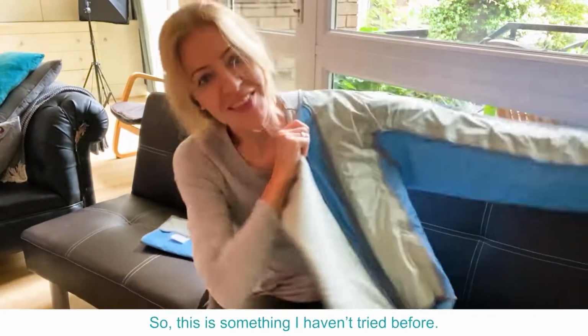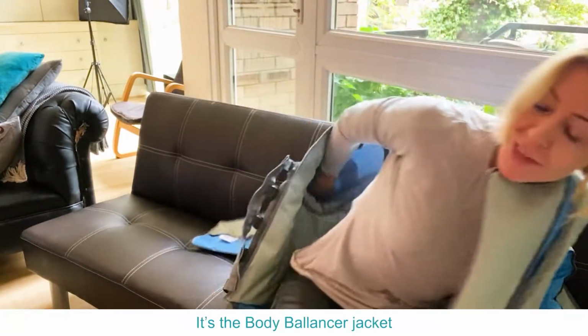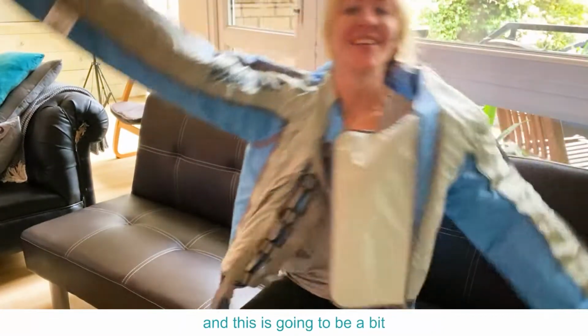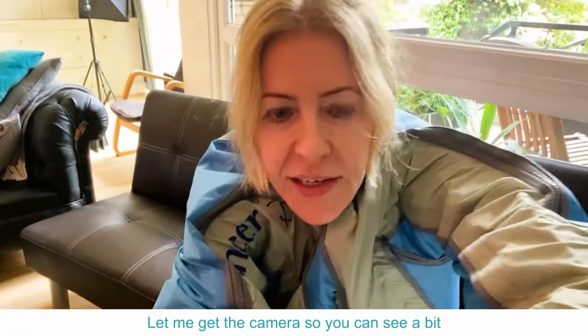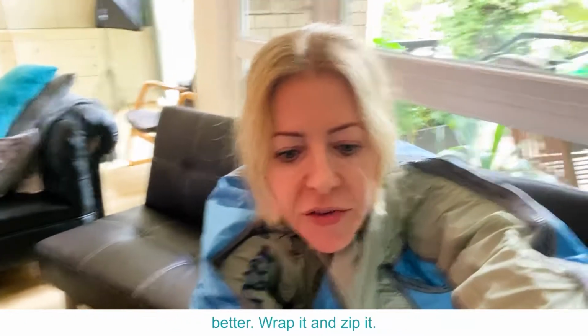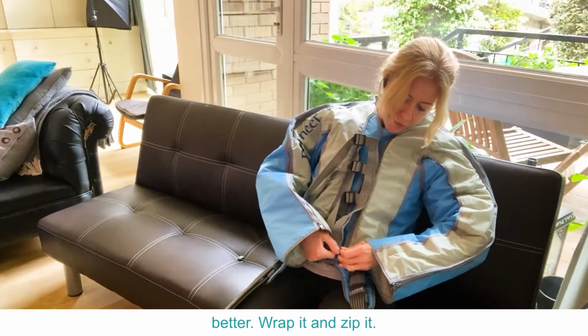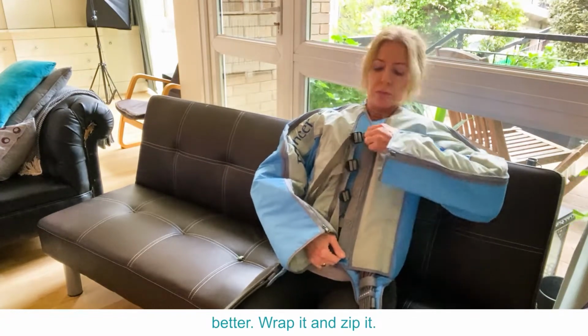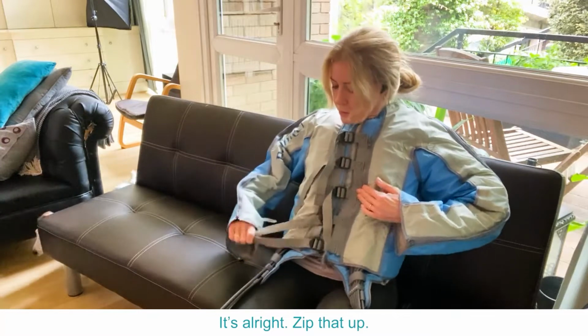So this is something I haven't tried before. It's the Body Ballancer jacket. And this is going to be a bit like a straitjacket. Let me get the camera so you can see a bit better. Wrap it and zip it. It's all right. Stand up.